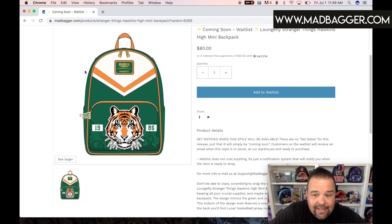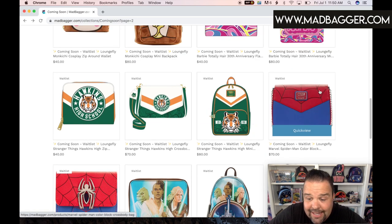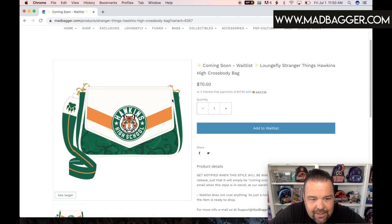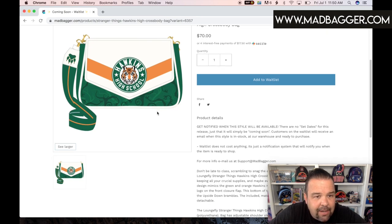So obviously the Hawkins High School mascot is the Tigers, 1986. You have some cool vines down here along the bottom, I guess representing the upside down. So it's kind of fun. Again, I don't know what the lining and stuff on this looks like. I'll have to go back and look at the catalog because they do show us really small pictures of the linings. Once they have them in stock, and they might actually have it already at the Loungefly offices, but they just got to get the photos done. They did a crossbody as well in the Hawkins High, with the vines from the upside down.